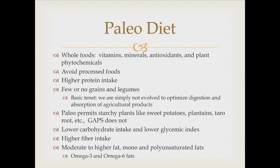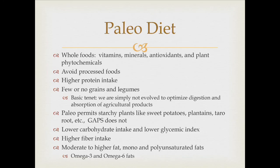As a contrast, GAPS does not. This tends to be lower carb intake, although this is modifiable. Some people out there talking about, again, there's no one diet for everybody, and so the idea is to use some parameters, but find what works best for you. Some people need more carbs, particularly people with low adrenal or low thyroid issues. You need those carbs to make those hormones. Low glycemic index, high fiber.